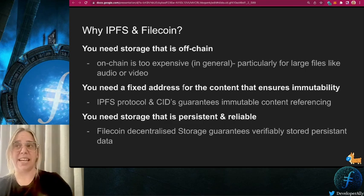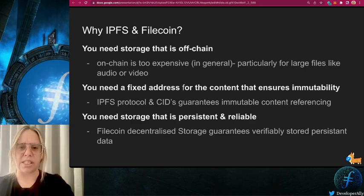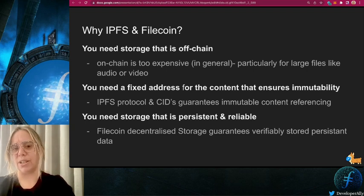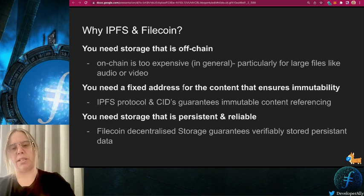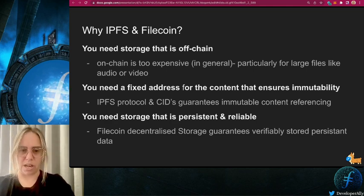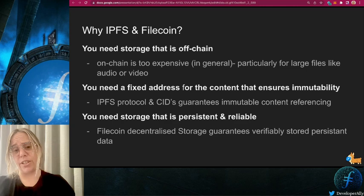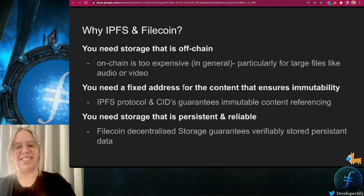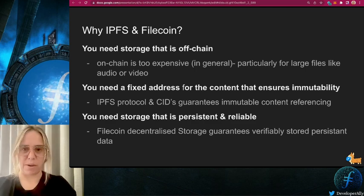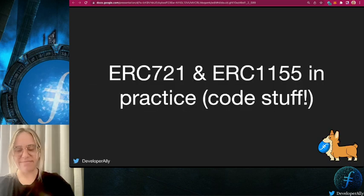If you are storing data on-chain, and you totally can do that, it's another safe way to do it, but it generally gets prohibitively expensive, or you're going to have particularly large files on-chain, or you have to change them a lot. All of these problems are solved if you use something like IPFS and use off-chain storage. Then you need a fixed address, which I mentioned. You need an IPFS CID, and you need storage that's persistent and reliable, which is where Filecoin comes in.